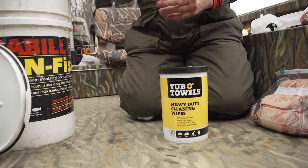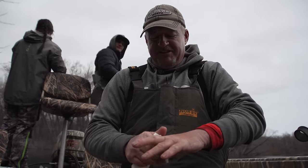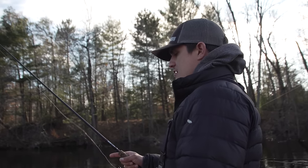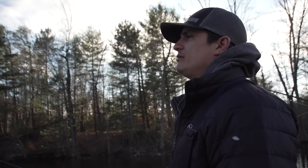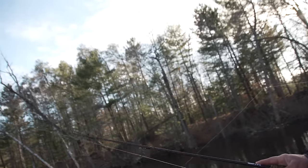Gotta keep your hands clean nowadays. That's what I love about these toe-tails. They really are nice. So right now I am using a 7'2" medium light, rated 1/8 to 1/2 ounce. It's perfect for what we're doing here.